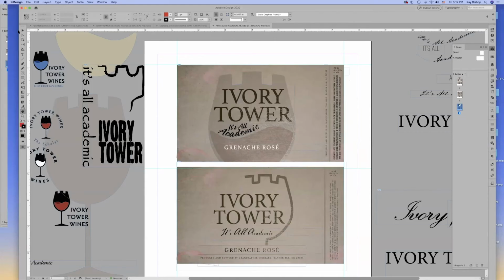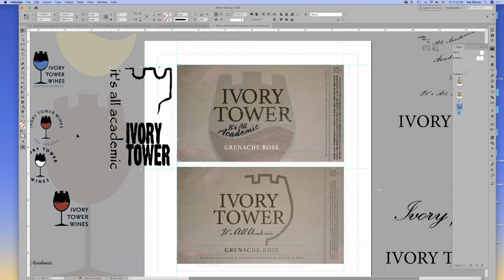Did they not like that typeface? They wanted serif? They didn't necessarily mention that typeface. The previous logo, I'm going to share my screen so we can look at it. So the previous logo, and I've got all kinds of stuff on here. Let me move this stuff around.